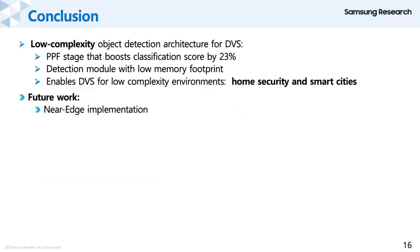So we were able to determine that our point process filter was able to boost our classification score by 23% compared to the noisy event stream. Our detection module has a low memory footprint overall, so this enables embedded applications for dynamic vision sensor classification in these low complexity environments such as home security, smart cities, and other areas where this might be important.